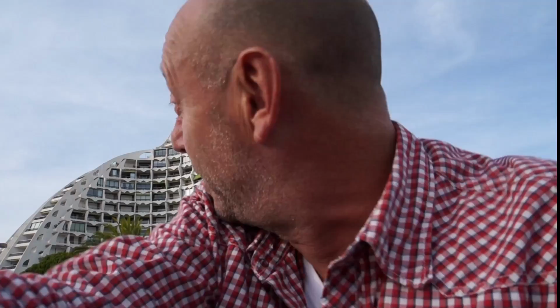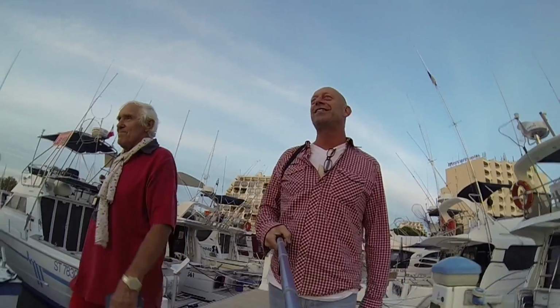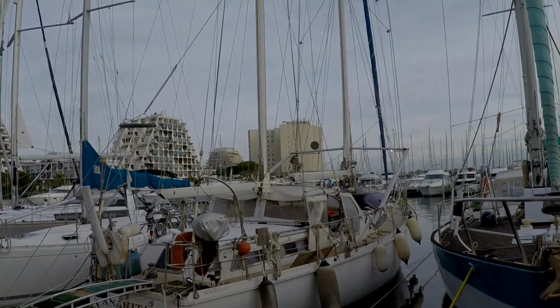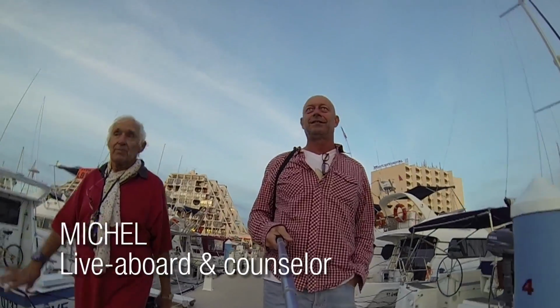He said, "Hey, are you near the Pyramid Building?" And I guess this is the Pyramid Building, and so he's going to come and meet me and give me some pointers, some suggestions, and he's curious about my project. A very good friend of mine suggested I meet his friend Michel, who's been living on this 60-foot ketch for years.